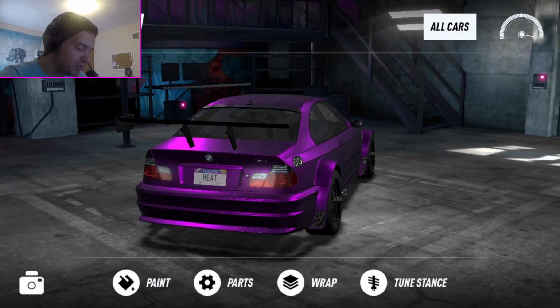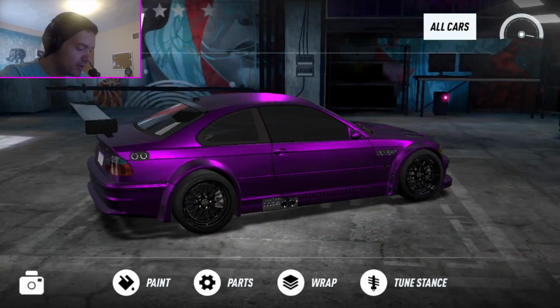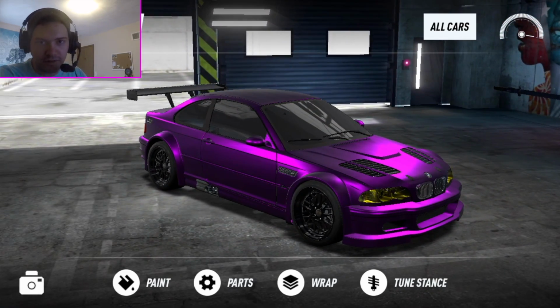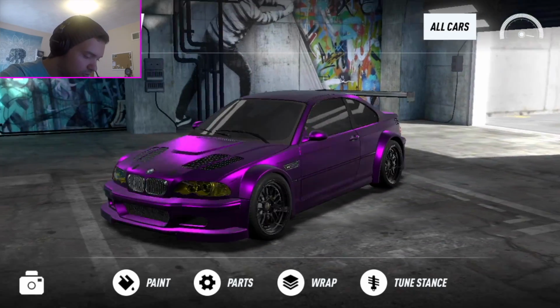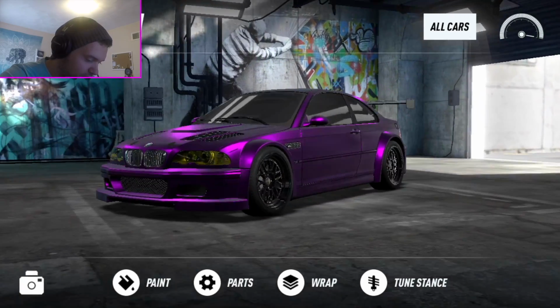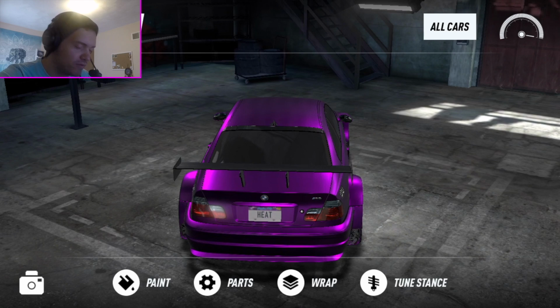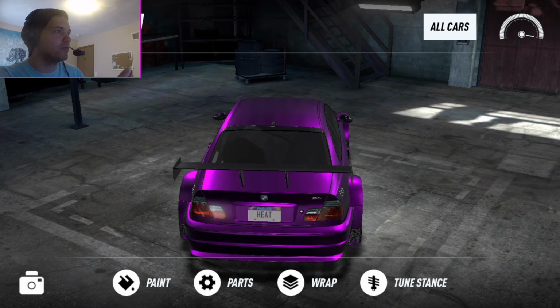And build my own GTR and then have the NFS one as like a second GTR, because I want an M3 GTR with my own livery on it. I always do that in all the other games. So that's very cool. It's the GTR body kit. It looks freaking awesome. It doesn't have my livery on it because I could not be asked to make a livery in Heat Studio.